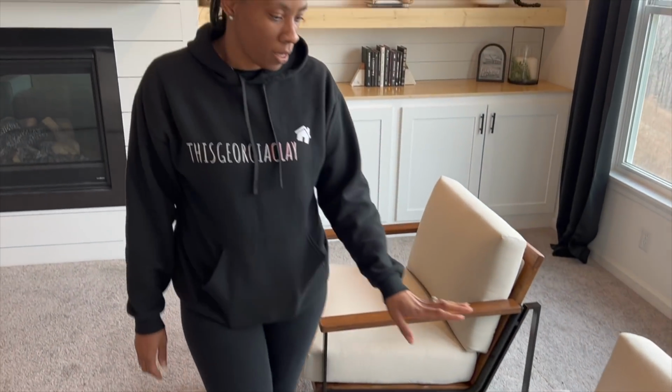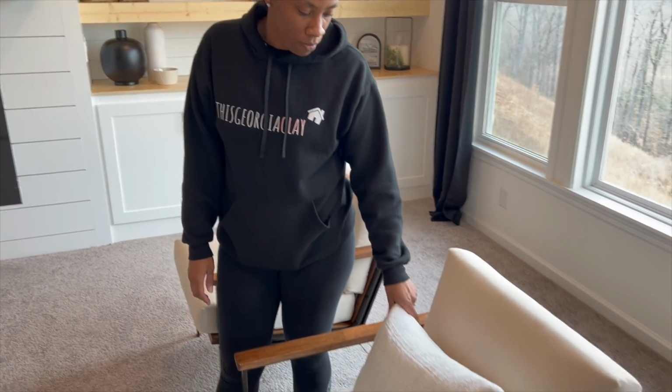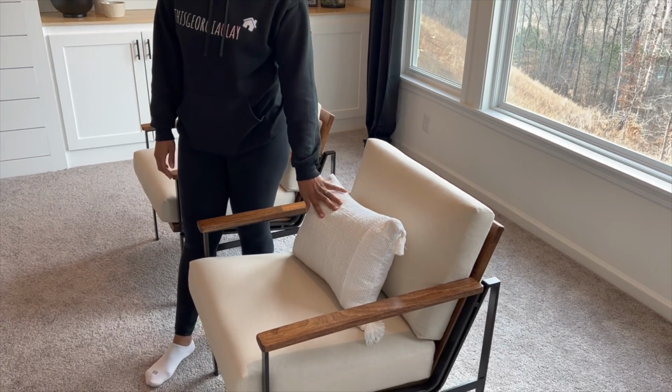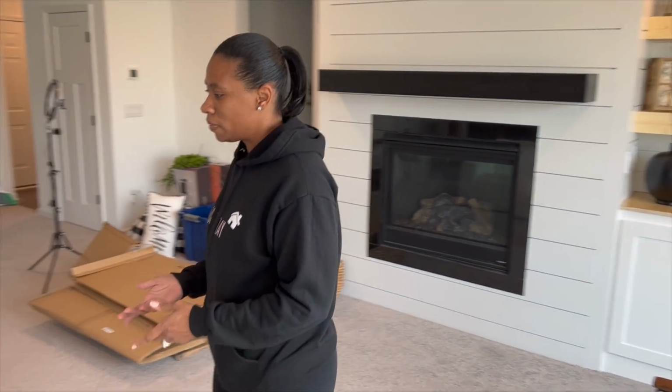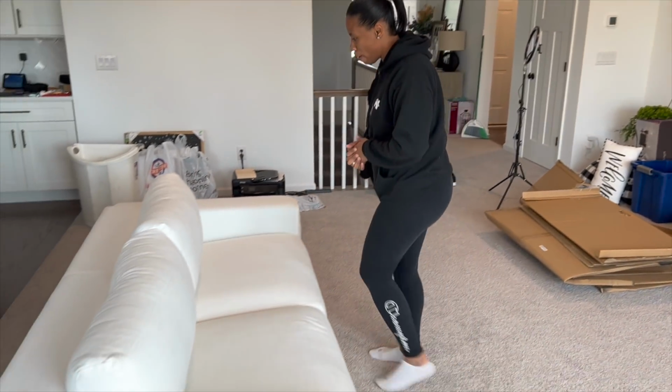I got this white throw pillow from Target to try to bring the room together, because I know the couch was going to be white and like a linen, and so I got this here, and I just got one for now to try to see how I like it. But I'm glad I didn't buy multiples because the couch just has to go.